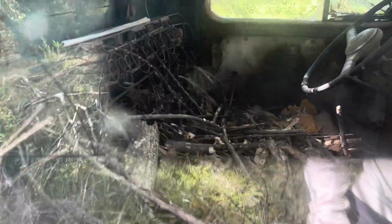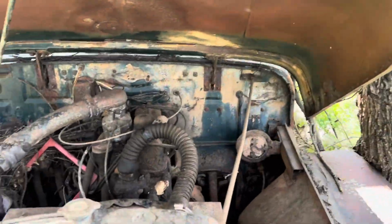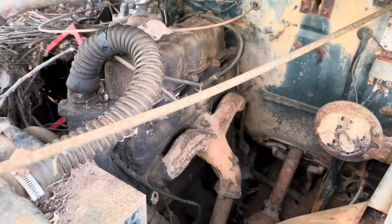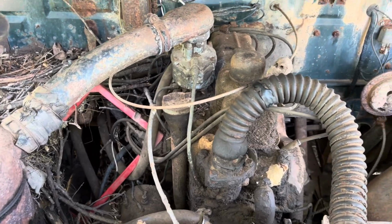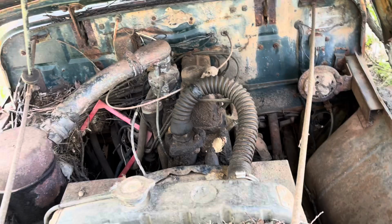Kind of rotted out. Looks like the rats have been in it. But it looks kind of straight, everybody. I wonder. Look at that. A little 4-cylinder. The original engine. Tri-draft carburetor. Wow.